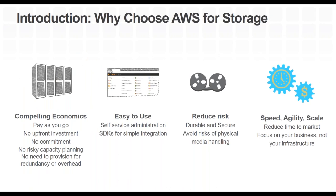We talk a lot about the compelling economics of the cloud, and this is really important. When we use storage solutions at AWS, we're going to pay for what we use when we use it. There's no upfront investment and no required commitments. This can de-risk capacity planning. We're going to totally remove the concept of a 3 to 5 year depreciation schedule for hardware assets. We're going to rapidly be able to deploy this infrastructure. We're not looking at weeks or months or even years to deploy new hardware assets in a data center. And because we're going to pay for what we use and we're going to put it online when we need it, we don't need to provision for redundancy or overhead.